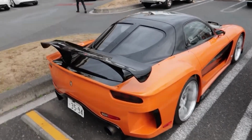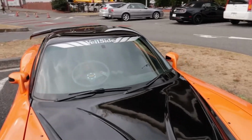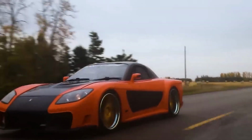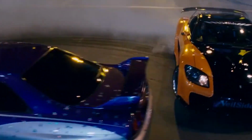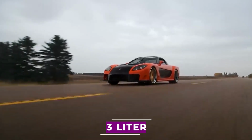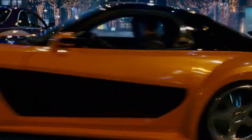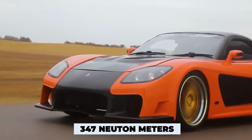Veilside worked their magic on this beast, with a custom body kit so good that Han's RX-7 managed to win the Best Car Award at the Grand Prix show in 2005. Without a doubt, Tokyo Drift wouldn't have been the same without this beautiful car. Funnily enough, since it's a rotary, it only had 1.3 liters, but it could generate up to 302 horsepower. And it was a torque monster with 347 newton meters.